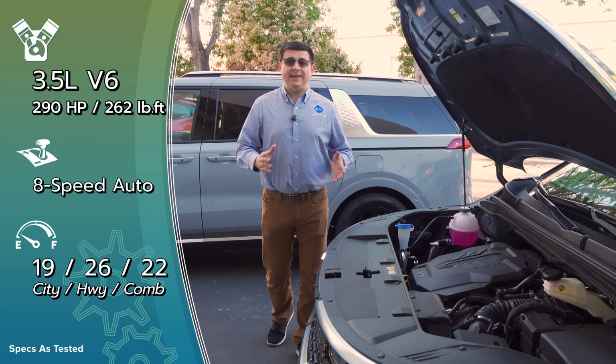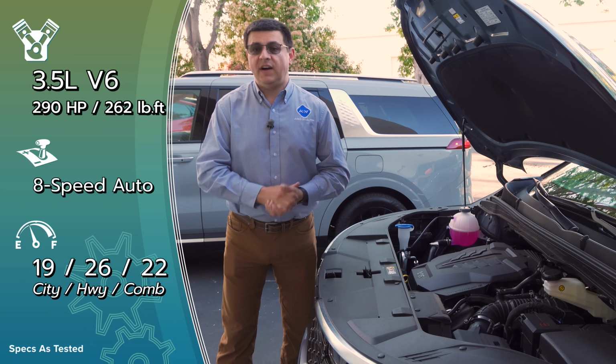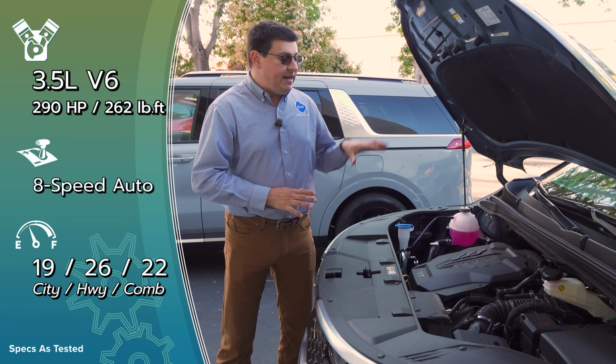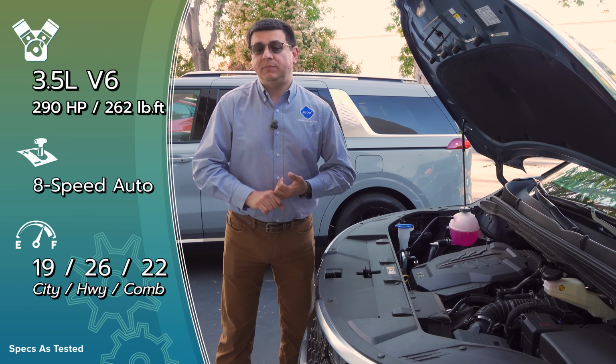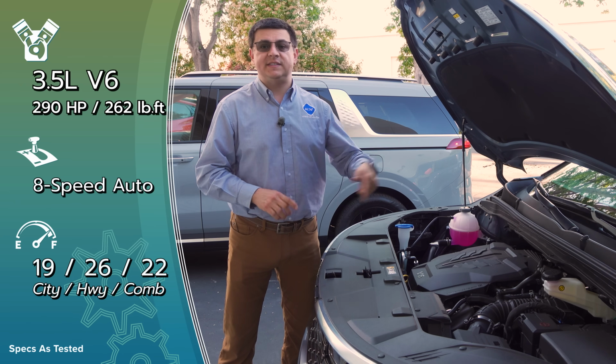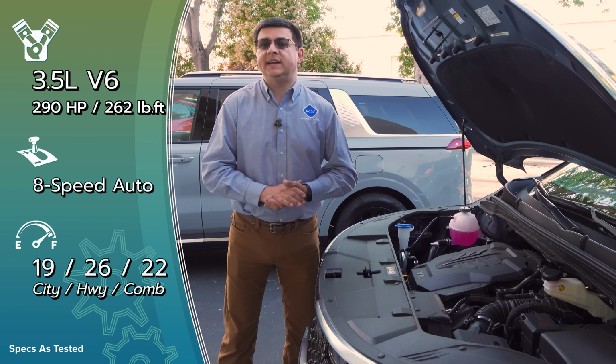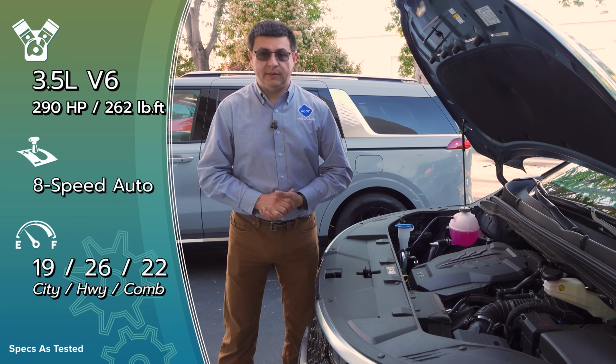Under this hood, we find what Kia is calling a new 3.5-liter V6 engine, although most likely it's a heavily revised variant of their previous engine family. This now features direct injection and multi-port injection, so if you're not a fan of DI engines because of carbon buildup, fear not, this has both injection technologies on it. It produces 290 horsepower, which is class-leading, and it ties with the other leader in this segment for torque.